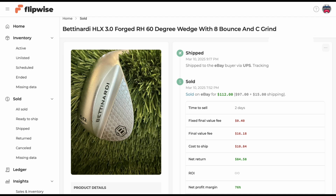I sold this 60-degree wedge for $112. That's $97 plus $15 in shipping, which brings me a net return of $84.58 with an unlimited ROI, as I did not document what I originally bought this club for, so I have to eat it all as pure profit there. But at $84.58, that's the fourth best item that I sold this month.